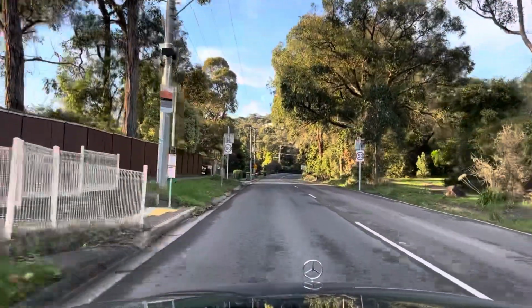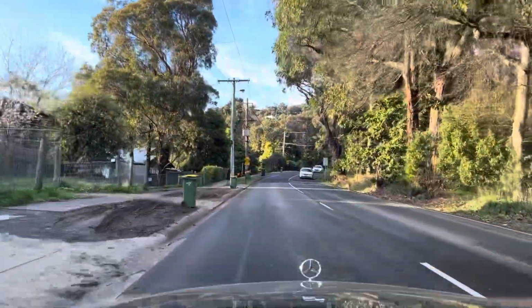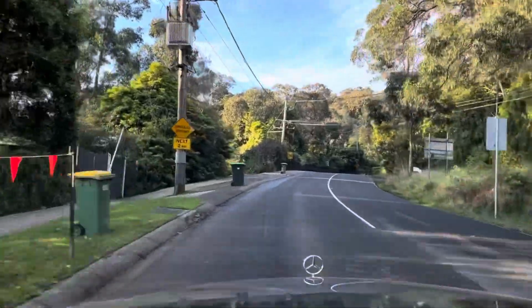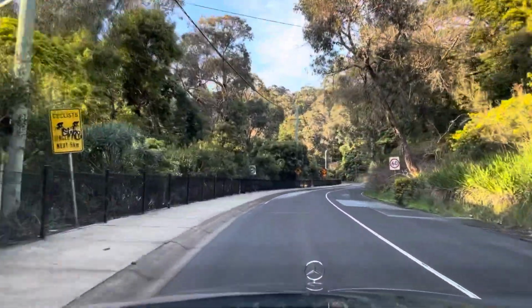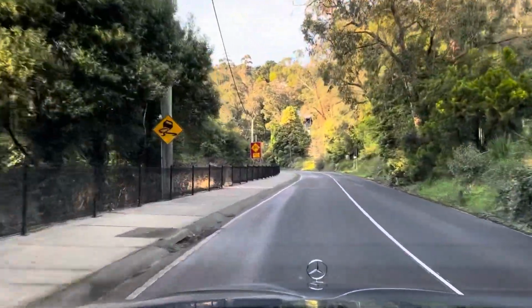So welcome to the Nürburgring. We're obviously in Germany. Unrestricted speeds, can't get into any trouble here, of course. Any similarities to the Dandenongs in Victoria are completely coincidental.